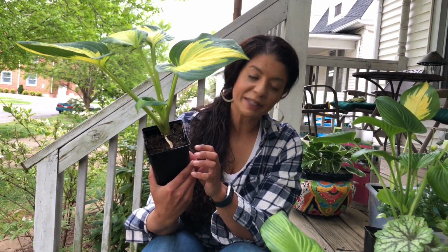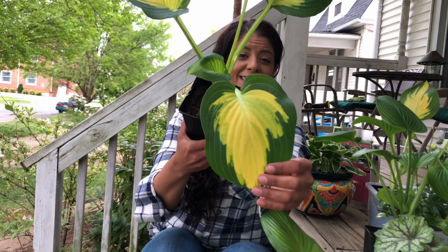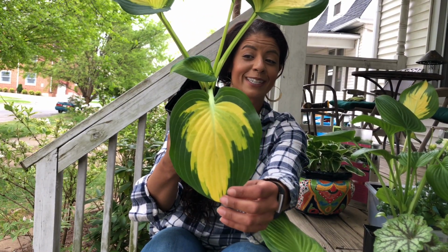Next we have probably my favorite, this forbidden fruit hosta, because the yellow is so pretty.